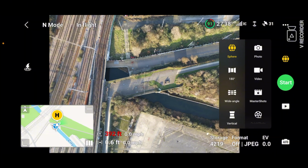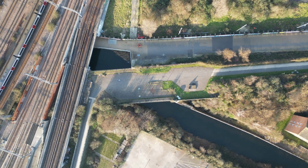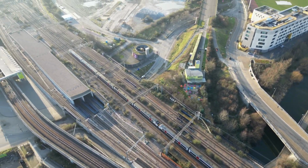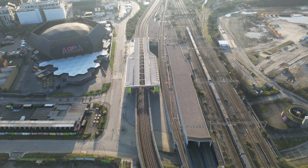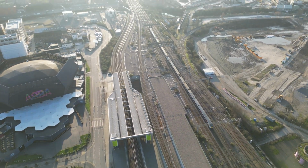Alright, so the 360 photo is complete. We're now going to start recording. As you can see, we see a fast train passing by. Let's follow the train. Let's get a nice shot.